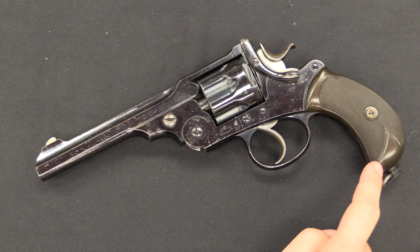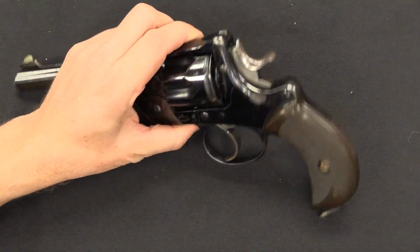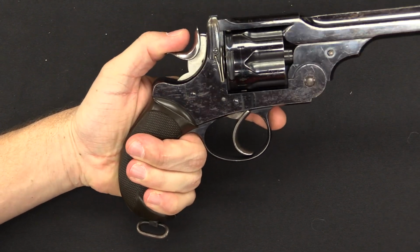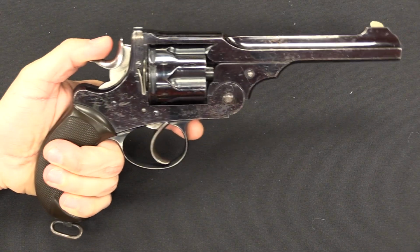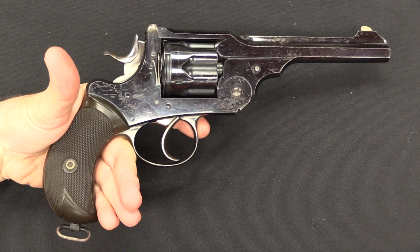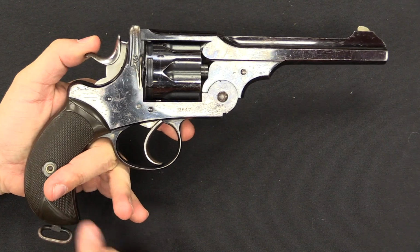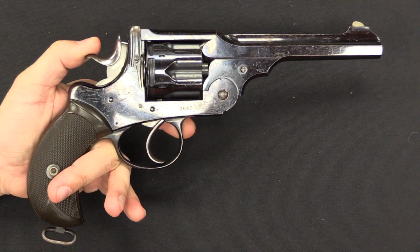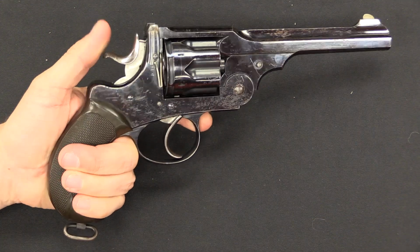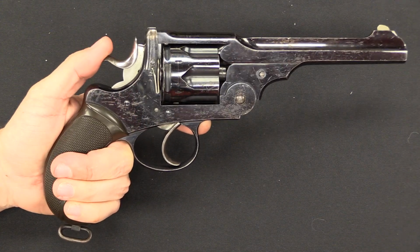It has what was called a bird's head or a parrot's beak grip, which looks cool. It handles very nicely. I really like that style of grip. And later on, we would get used to not seeing this on a full length, 6-inch barreled revolver. Webley would go on to start using this more on only smaller, more concealable models. But in the 1880s and 1890s, this was a popular grip style for a service sidearm.